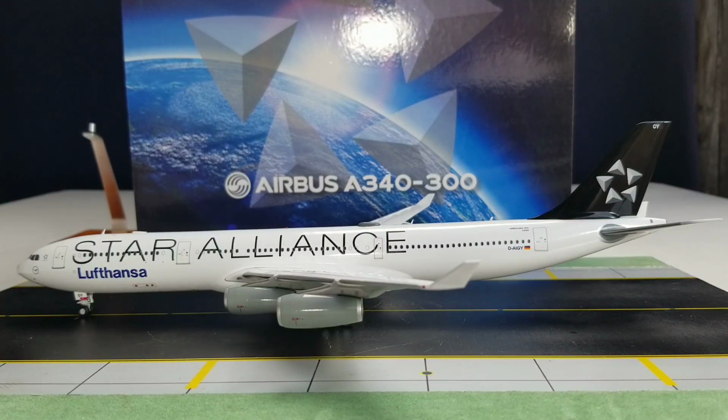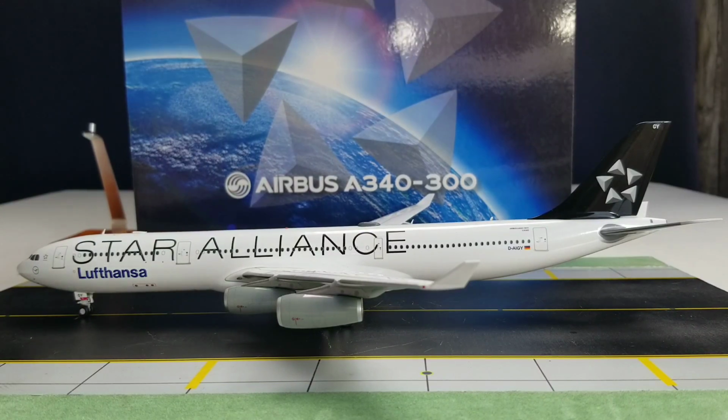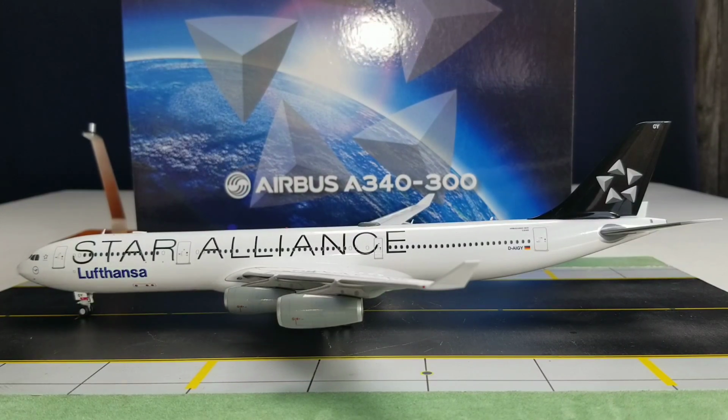Well, everyone, this will conclude this model review. I'd like to know if you got this model or you plan on getting this model. I believe the only outside chance of getting this particular model now is on eBay if you can find it, but I know it's becoming very hard to find as we speak.